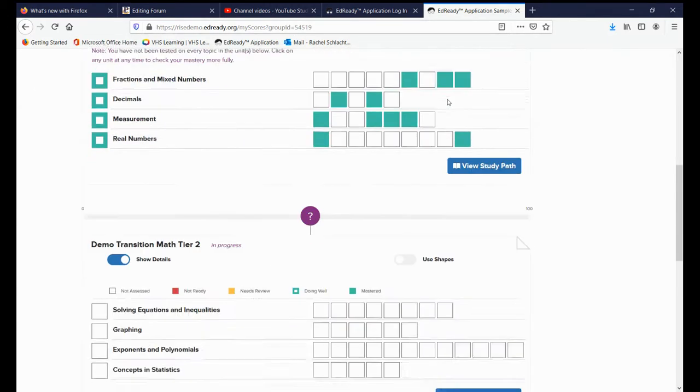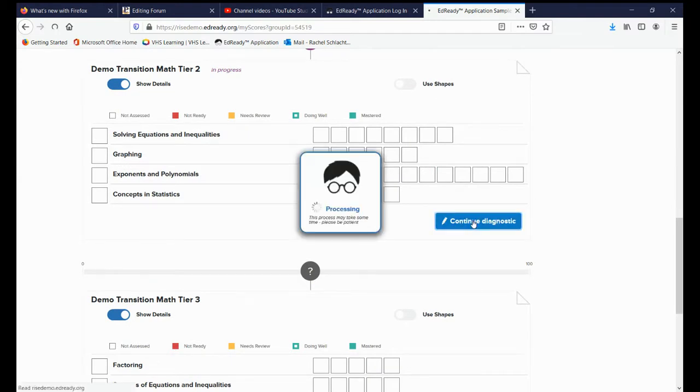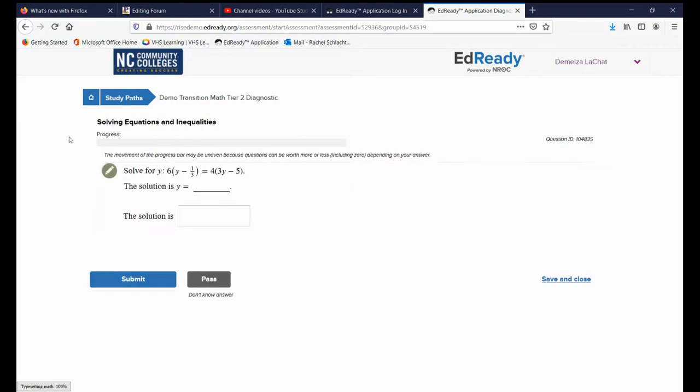So again, as I said, it's been working with Demelza, but what you're going to do is start off with a diagnostic test. Now, your test is going to be slightly different than Demelza's because instead of pass, it's going to say skip. What they had found is that a lot of times people don't get the first two or they freeze, and once they get into the test, then they know it. So again, it won't say pass, it will say skip, and you can save and close. So let me get back.